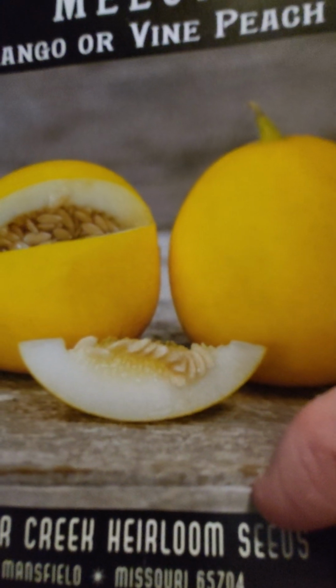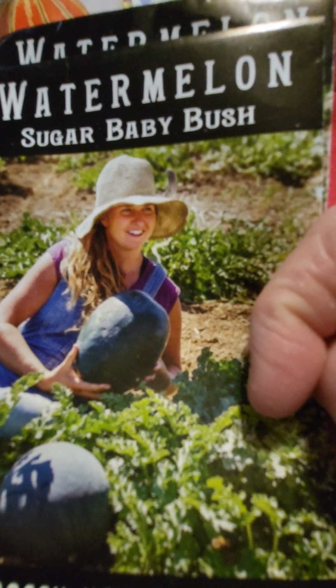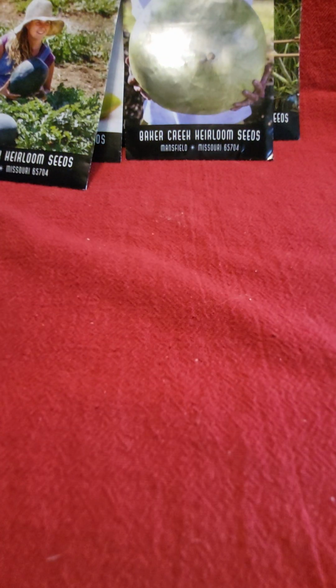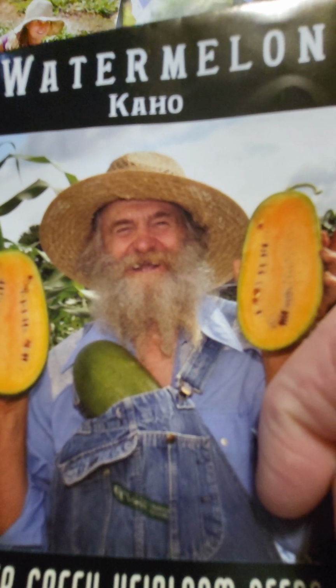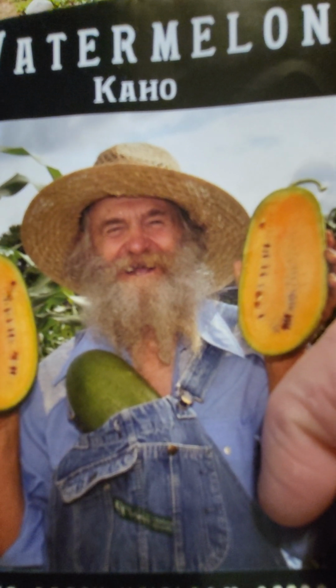And then we have mango or vine peach, and I have not grown these yet, but from what I'm reading, they will grow here, and you can use those to make a pie with, which is super cool. And then I have a couple packs of Sugar Baby Bush watermelon. I did grow that out in my greenhouse, and it did produce. This is a new type of watermelon, and they're smaller. So if they're smaller like that, sometimes you can get them to grow here in Western Washington. And this is called a Keho.